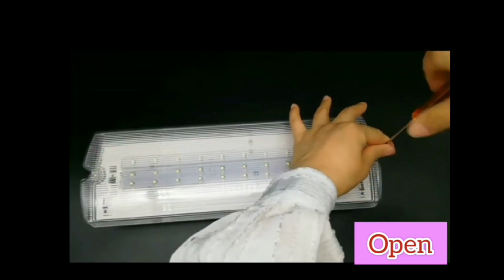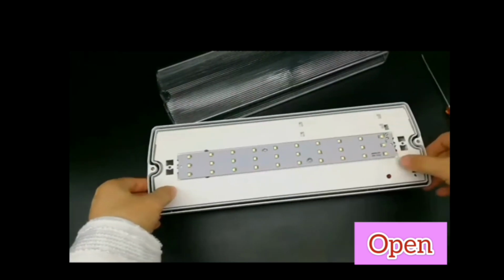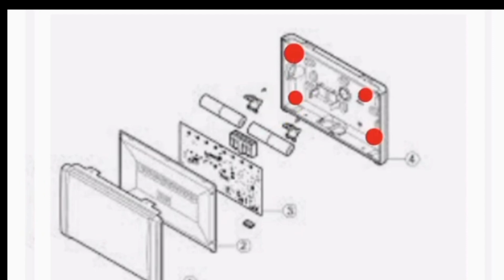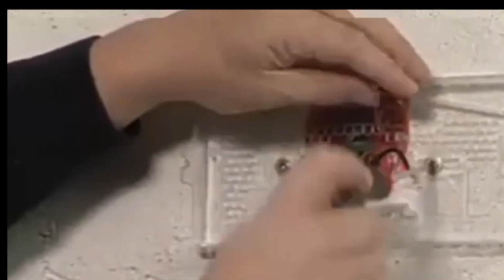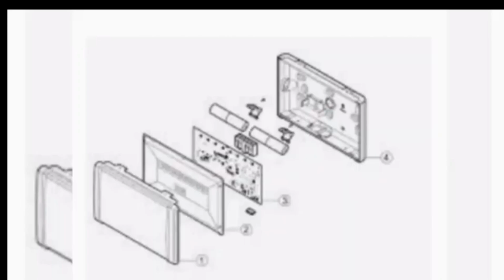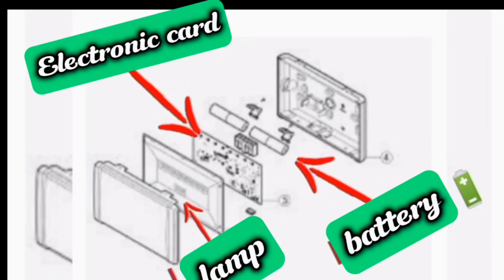First of all, you have to open it, then take the bottom part of the block. You will generally see the 4 screw holes. Then make marks on the surface to be fixed, ceiling or concrete. Put the dowels if it is a concrete surface. Then fix the lower part of the autonomous security lighting unit using screws. Then replace the other elements such as the electronic card, batteries, lamps and place the pictogram.